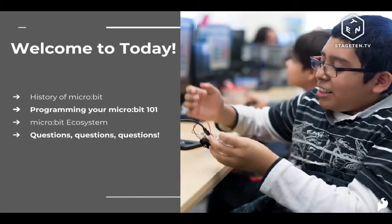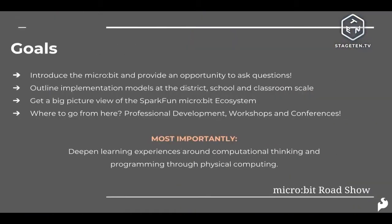Thanks again for joining us today. Some of our goals for today are to introduce you to the micro:bit. Hopefully you have done a little bit of research, or maybe you have some micro:bits in your classroom right now. Here are some ideas we can talk to you about implementing in your classroom, district, that sort of thing. We're also going to talk about how SparkFun can help you via our ecosystem, consulting, and professional development. We are here to help you as educators.